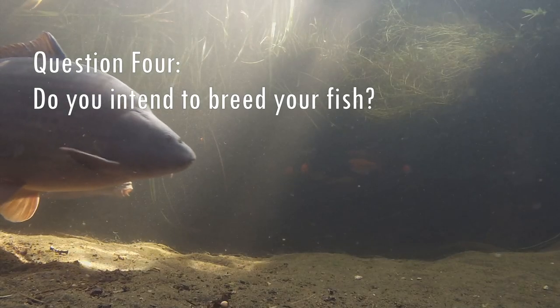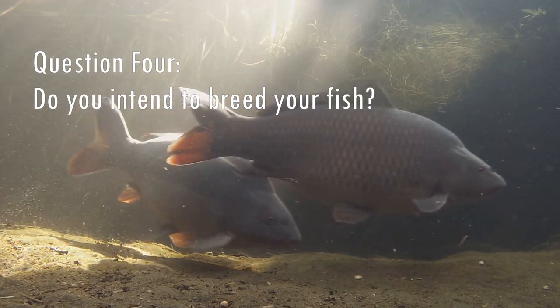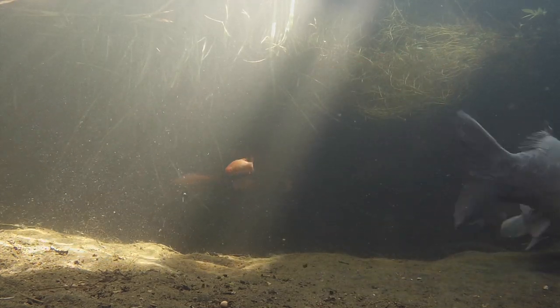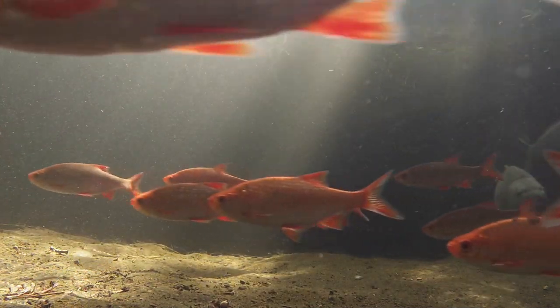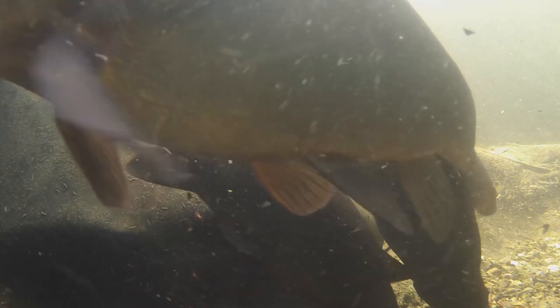Question 4. Do you intend to breed your fish? As I've said in a previous episode, I think my carp are the same sex, so breeding's a non-starter there. I'm not sure about whether they're male or female, but more of that in question 5. The rudd are undoubtedly mixed sex, as the chance of all 14 being the same sex is quite low. The tench are 2 females and 1 male, so there's chances there.